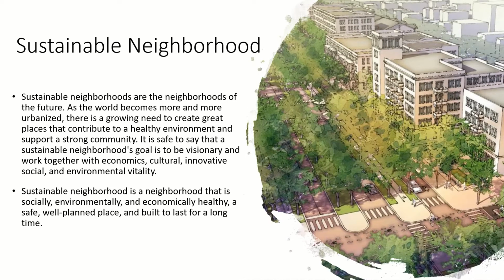Sustainable neighborhoods are the neighborhoods of the future. As the world becomes more and more urbanized, there is a growing need to create great places that contribute to a healthy environment and support a strong community. It is safe to say that a sustainable neighborhood's goal is to be visionary and work to better the economic, cultural, innovative, social, and environmental vitality. A sustainable neighborhood is a neighborhood that is socially, environmentally, and economically healthy, a safe, well-planned place, and built to last for a long time.